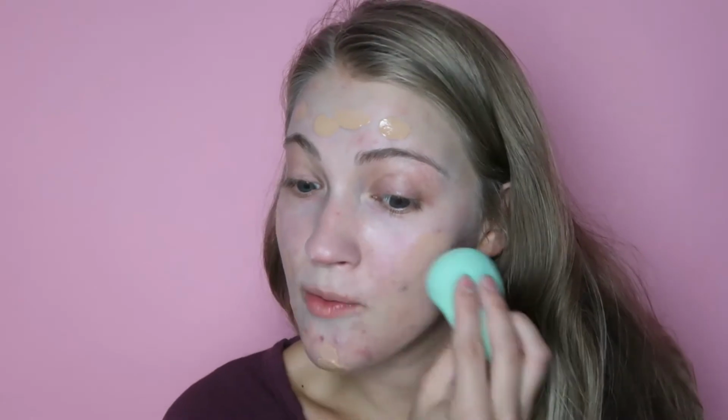I do have a review on it, but I was really excited to see that Zuzu Luxe has an oil-free foundation. Now, I have used this one a couple of times, and I will say this looks really, really pretty on the skin.